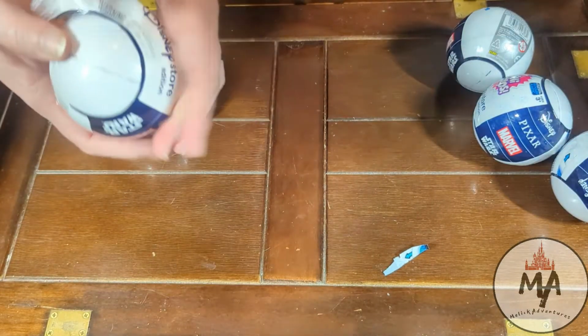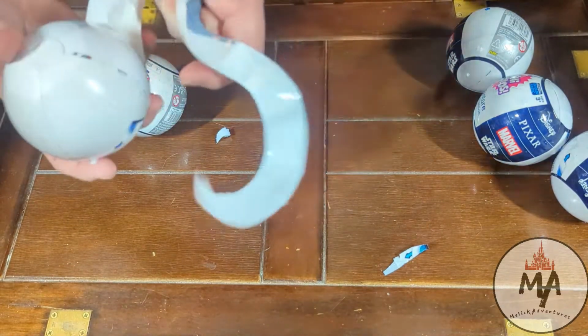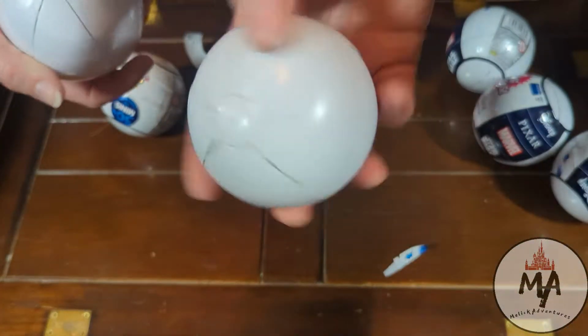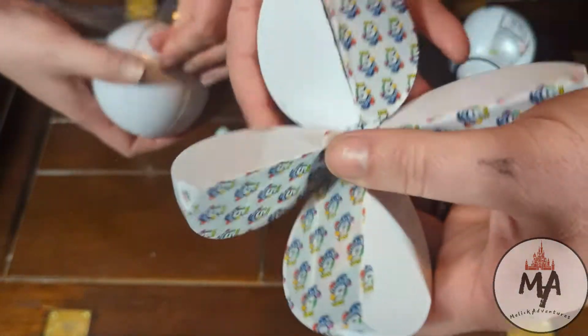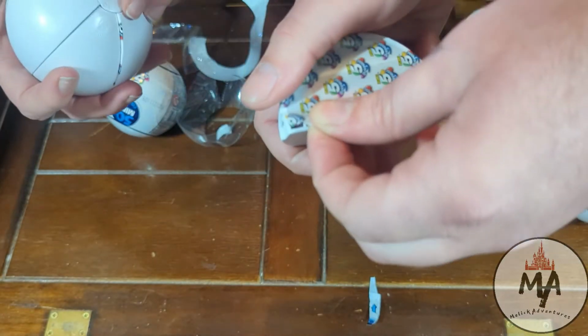And they really remind me of the sphere from Treasure Planet. Oh, yeah. There we go. I got mine open. We're totally going to keep these and play with them. So you pull that out, and then it opens up kind of like one of those orange chocolate eggs from Easter time. You pull this part? Yep, pull that out. And then let's see what we get.